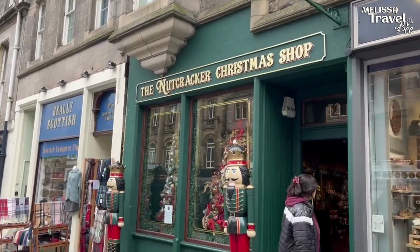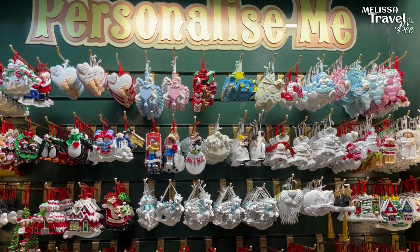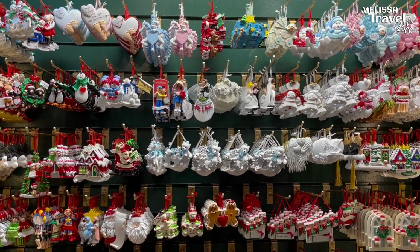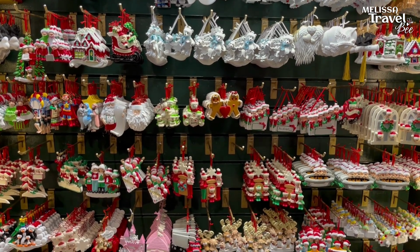On the Royal Mile, you can visit a Christmas shop every day of the year, and you can also personalize your own ornaments. This is a great souvenir shop to buy a gift for yourself, friends, or your family.